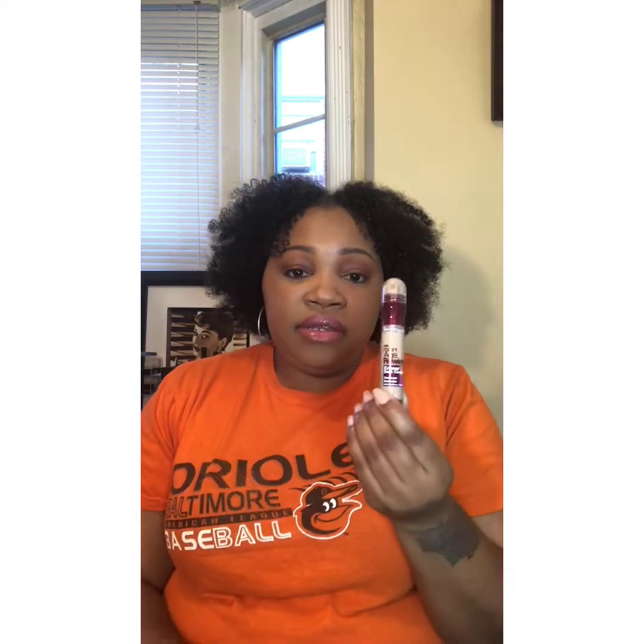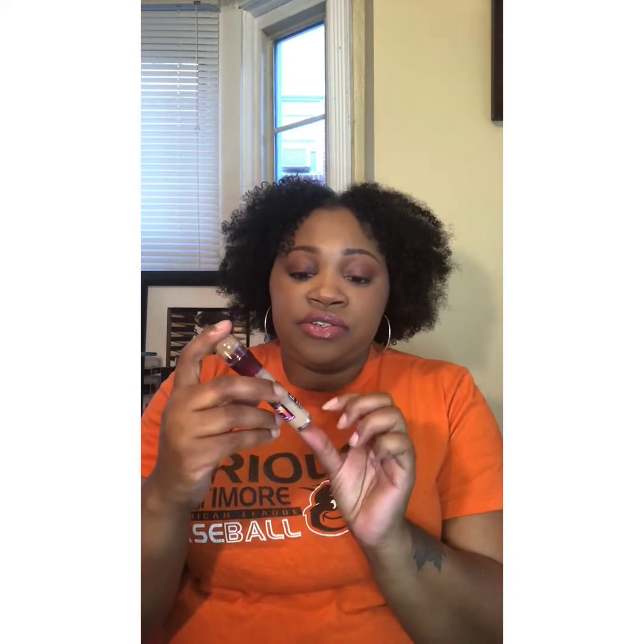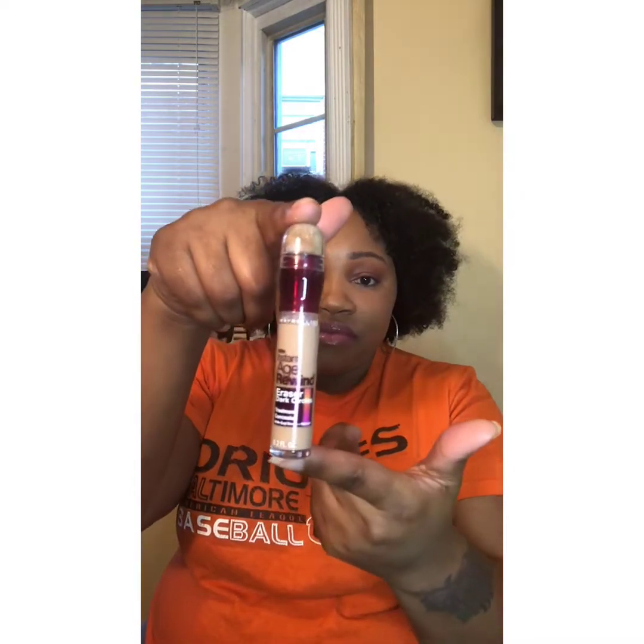First up is the Maybelline Age Rewind Eraser Dark Circle Concealer. And this one is in the shade medium. Now I do think that in the fall, this will be my shade. As for right now, it's not really working with the shade of foundation that I'm using, which is almost like a warm honey toffee colored foundation, just because as I go outside and I'm in the sun and the humidity, of course my skin is getting a little darker.